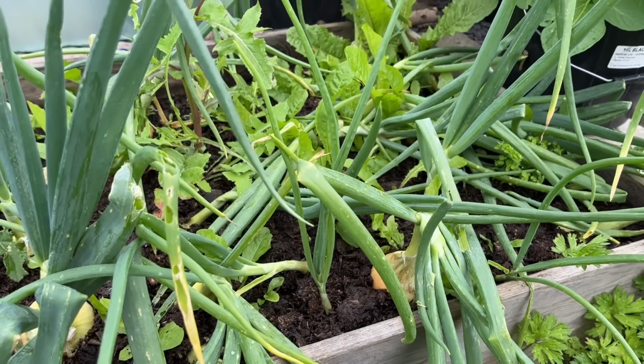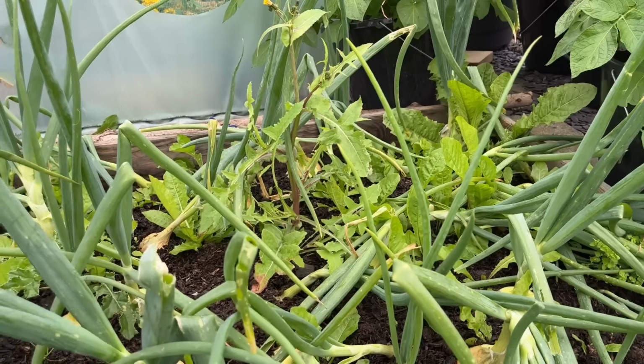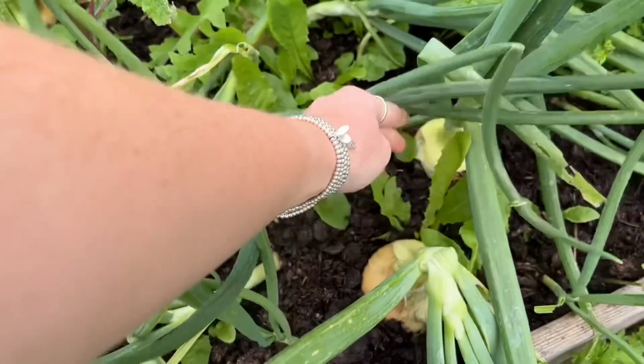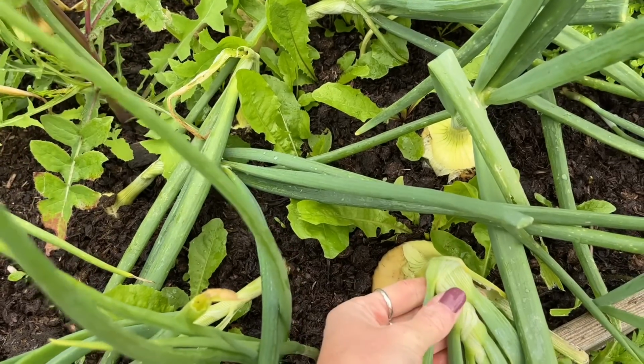So these are my onions. Forgive me because the bed really does need a good weed. Bit of rain, bit of sun, and the weeds just go crazy. But these are ready to be harvested. The telltale sign is that they have flopped over at the top here.